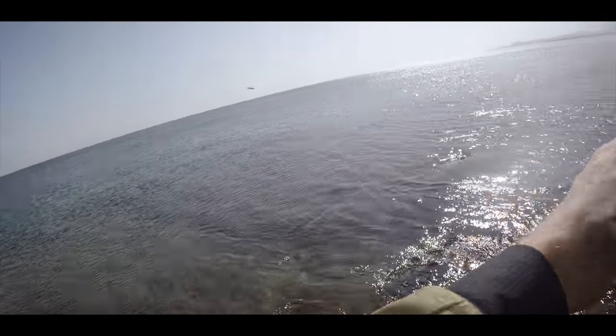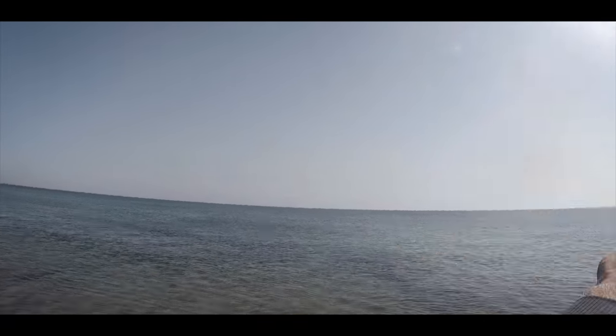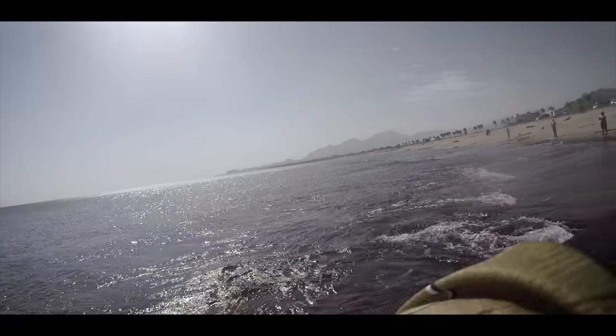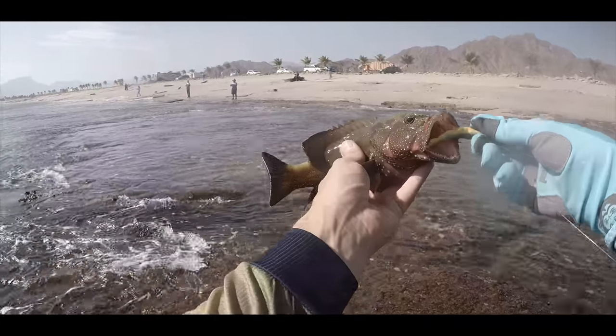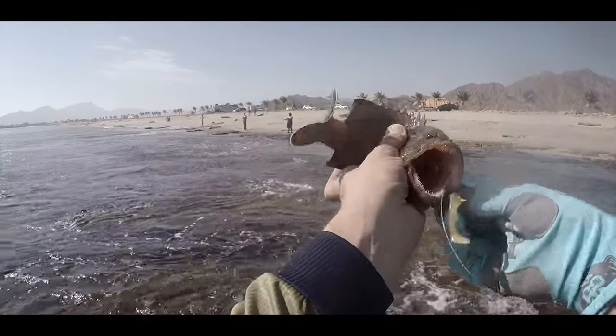Let's go cast again. Here you have to, oh, yes. Yeah, look at the tough, crazy fish, tough coral trout, crazy, crazy bites. So it's just non-stop.